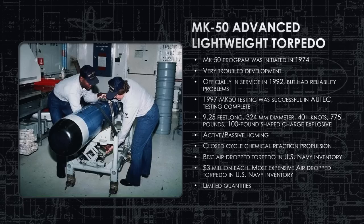And the thing is inconsistent. It doesn't run right. So now they've got to fix that engine problem. And part of the problem is they overreached a little bit. The engine's very advanced. It's very efficient. It's very fast. And it breaks because of that. So in 1997, the Mark 50 testing is finally successful in AUTEC. And I was there. And I can't talk about it.